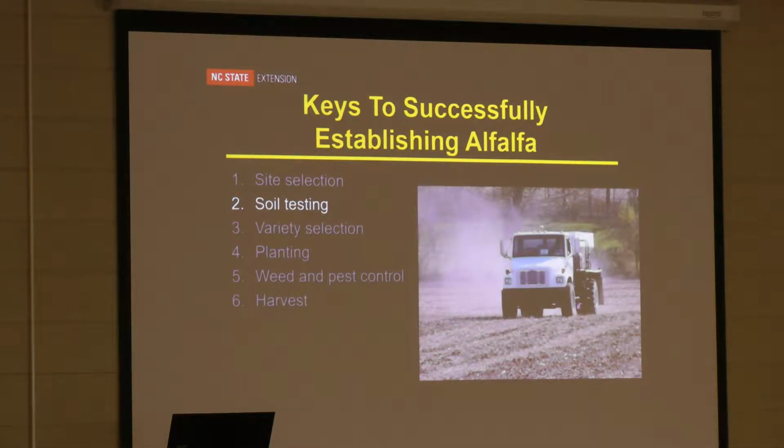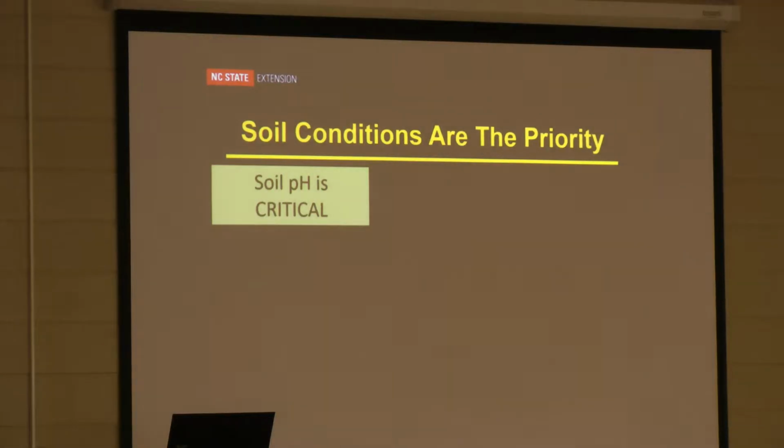So moving on to soil testing, again, I stress that soil testing is probably one of the biggest things we see with establishment failures. So soil testing is the priority here. And I will say that alfalfa is a very management-intensive crop. It's not like some of our fescues, where the stand has been growing for years and years and we haven't touched it and it still looks like it's doing great. I cannot say the same about alfalfa. It's going to require a lot more of our attention than something such as tall fescue.